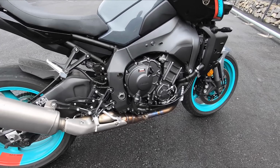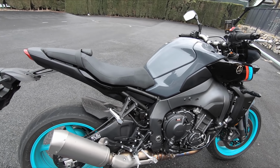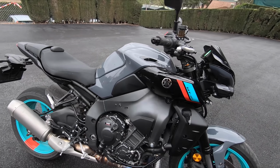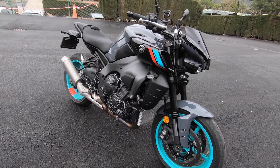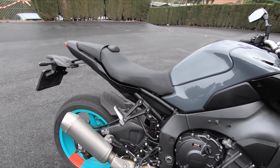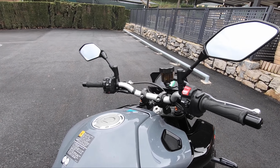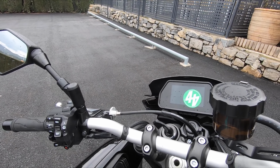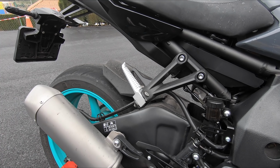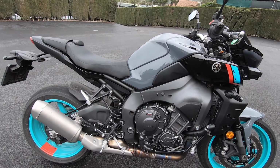And the headers are now titanium, although the bike is now 212 kilos wet, 192 dry. It is 2 kilograms heavier than the old bike, but they're balancing weight with cost. Obviously, with the extra technology you've got now, we'll get to in a second, with the 6-axis IMU and all the electronics from the MT-10 SP. The chassis is unchanged, although there's a new subframe, so the frame geometry is the same.